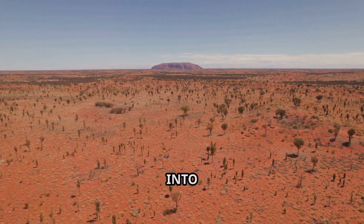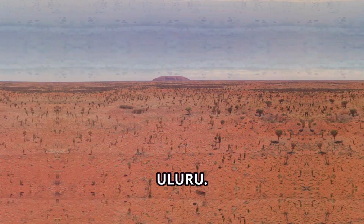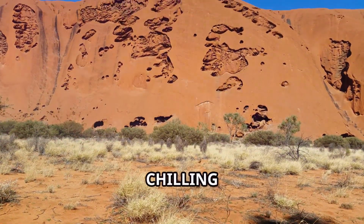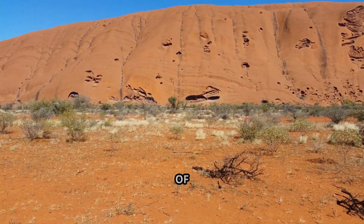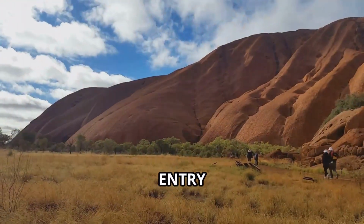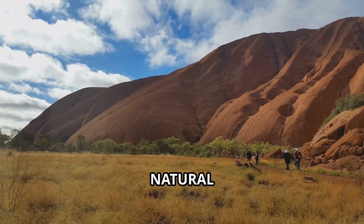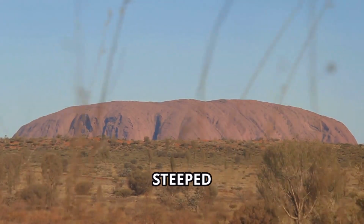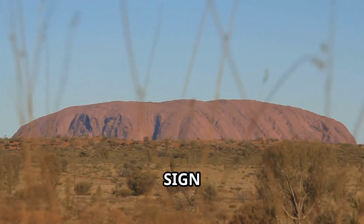Alright guys, we're heading into the heart of Australia, the outback, to visit the big guy, Uluru. This place is seriously epic, a giant sandstone monolith just chilling out in the middle of nowhere. And the best part? You don't have to drop a ton of cash to experience it. The entry fee is super reasonable, especially considering the sheer awesomeness of this natural wonder. You're telling me I can witness this ancient behemoth, steeped in history and culture, for less than the price of a fancy coffee? Sign me up.